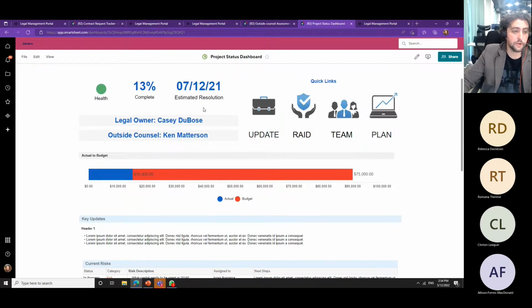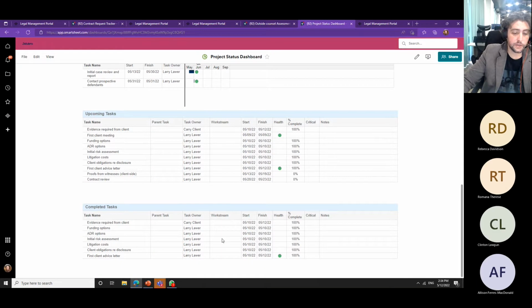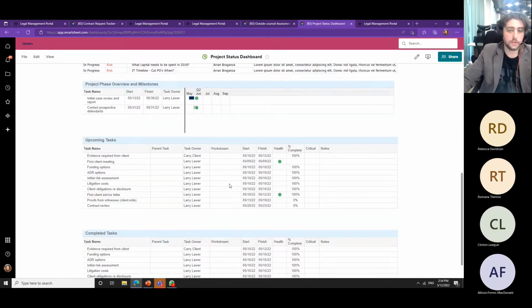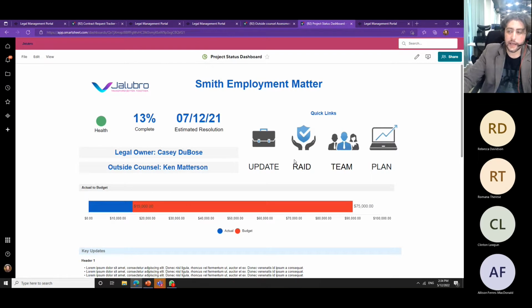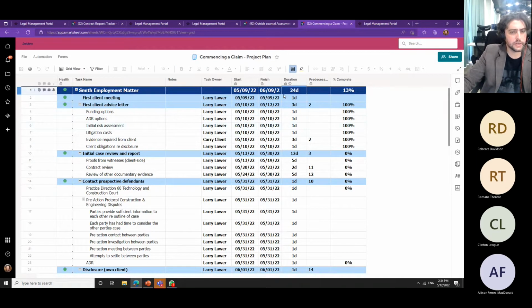It brings in information from the project plan as to its current status, updates, upcoming tasks, phases, and any tasks that are completed. All that information is being tracked on the project plan. But here you give yourself a nice project dashboard for the matter. Now, this information can be shared with outside counsel, so they can come in and provide their own updates. And if we go into the plan itself, we see the very traditional project plan that you would see if you've ever used Microsoft Project or another project management tool set. This is the type of drop down that you see.